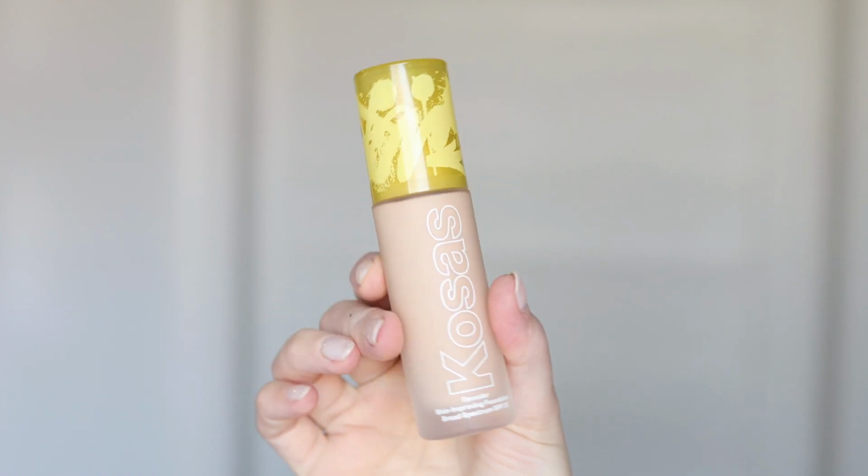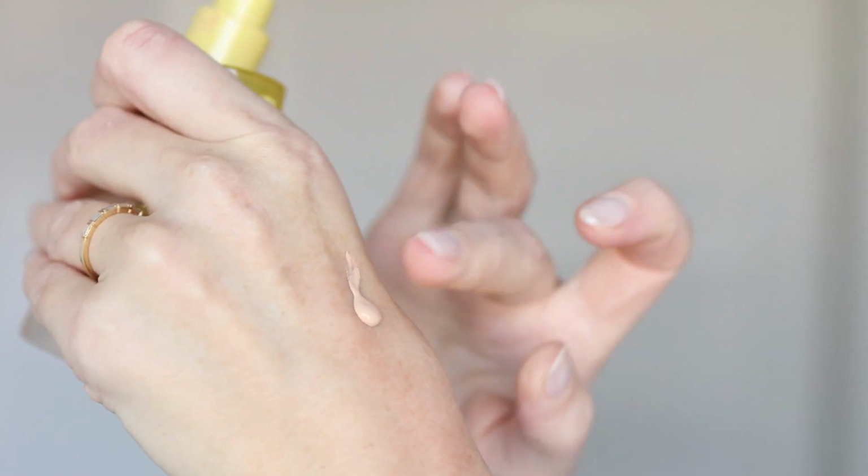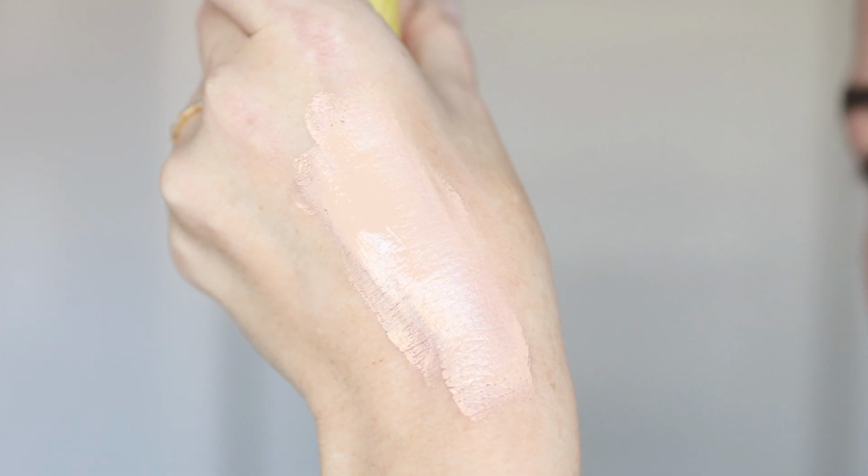Kosas Revealer Foundation. This was one that took me a while to get used to, but let me tell you, it got me through my red eczema flare-ups throughout this year, because I felt like it just did not irritate my skin, number one, when I put it on, but it offered coverage. This is a pretty significant coverage foundation. I would definitely say medium. You could probably get into medium full with it. So I needed that extra coverage, but I didn't need a flat finish. I needed something that was still moisturizing, and this definitely gave me that. So this was one that I really appreciated.